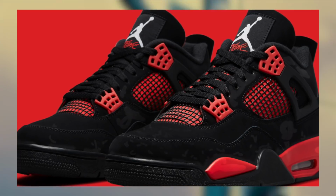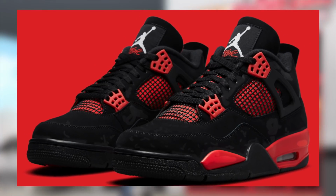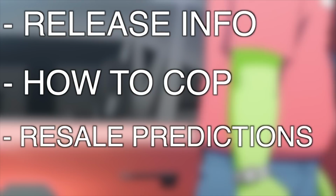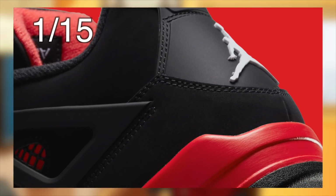Welcome back, everyone. Today we will be discussing the Jordan 4 Red Thunder, also known as the Jordan 4 Crimson Red. Specifically, we will be discussing some release info, how to cop, and of course, some resale predictions at the end of the video. The Jordan 4 Red Thunder releases on January 15th.